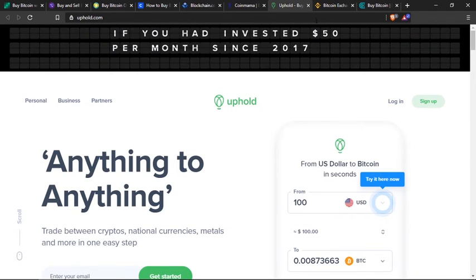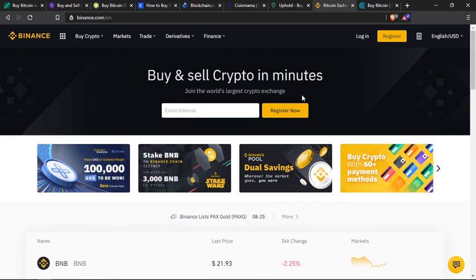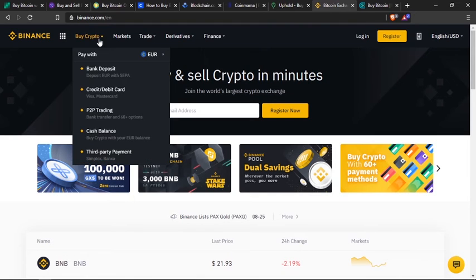The next one is Binance. I think I used this one once to buy some few Bitcoins. And it's one of those platforms that have created like a card. It's like an ATM card which you can use, but it's connected to your Bitcoin wallet. So when you're using it, it's like you're using your Bitcoin or your cryptocurrency.